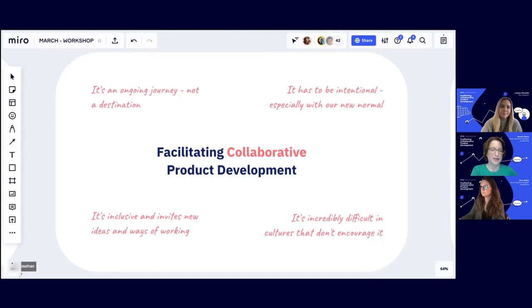Collaborative activities also are inclusive. They invite new ideas and ways of working. And it's incredibly difficult in cultures that don't encourage it. I've worked places where I had some pretty hefty pain points when it came to collaboration. There were a lot of silos. Unfortunately, we had a lot of silos that were being reinforced just by lack of process. So finding creative ways to draw people out of their cubes or away from their desk or whatever the context is, to help them work together better, is something that we seek to do.